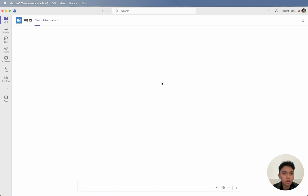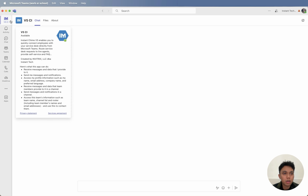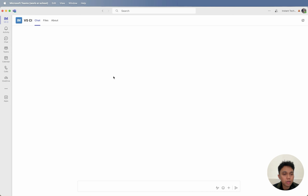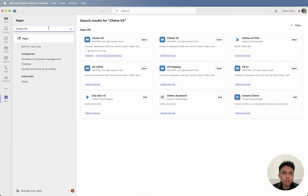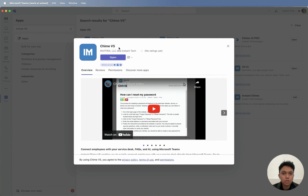So here I have Microsoft Teams open. I also have my Chime V5 open and pinned on my sidebar. By the way, if you want to find us, you can go to the Microsoft Teams App Store, search for Chime V5, and we should be listed there. And this should be the one that you're looking for.